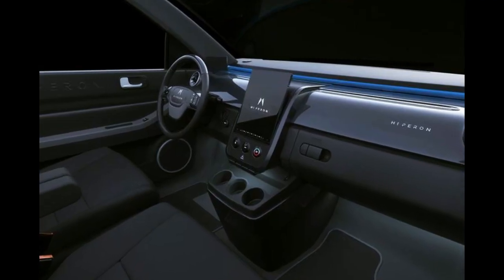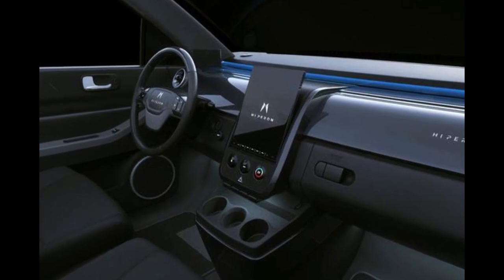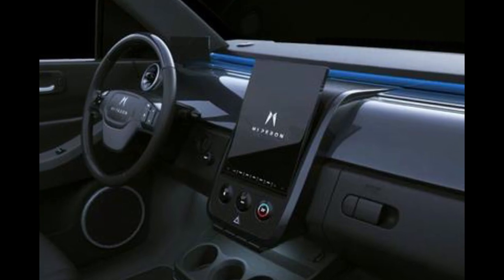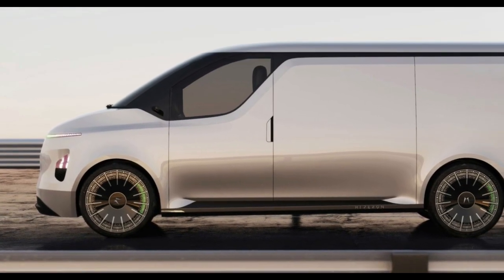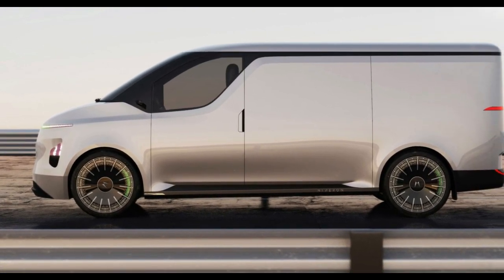Hyperion only released one interior picture, but said the $49,900 Carrier Basic will come equipped with a 13-inch infotainment system. The Carrier will be offered in China, Europe and North America, and it will eventually be joined by a Hermes shuttle van that can seat up to 12 passengers.